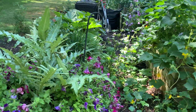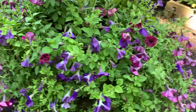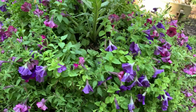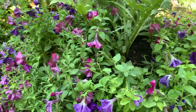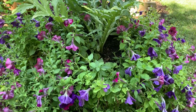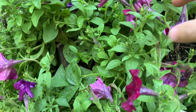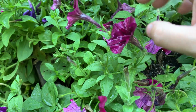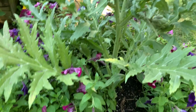Going into some shade here. The rain battered down the petunias. I like petunias. I don't love them. These are all from seed. They just tend to look really messy. And like I said, I probably should be trimming them, but I'm really not that type of gardener. I just kind of let them do what they want to do.